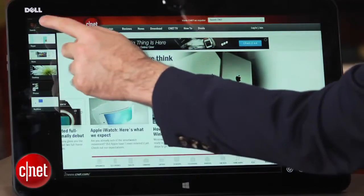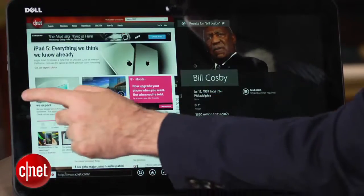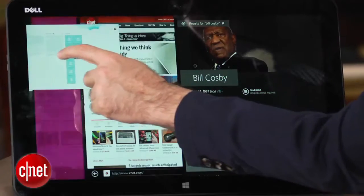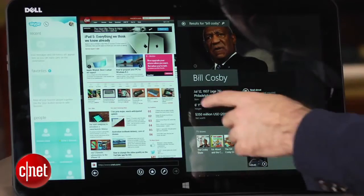The Snap feature is more useful now. You can put more apps on the screen depending on what your resolution is, and it's smart about how it puts them all together. Right here, I've got 3 things going at once. If you have a very high resolution, you can have 4 things on one screen, and then if you have multiple screens, you can do even more than that.